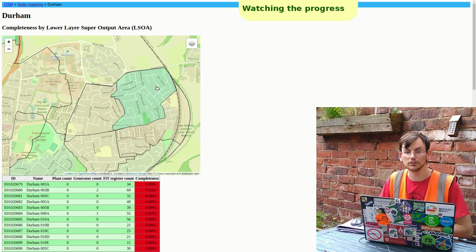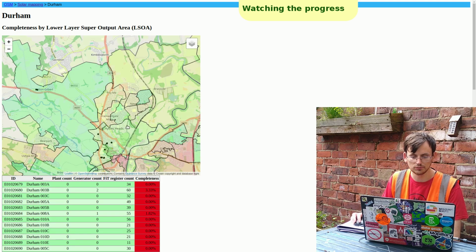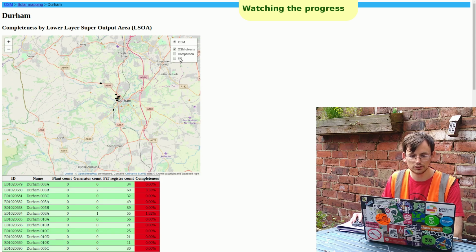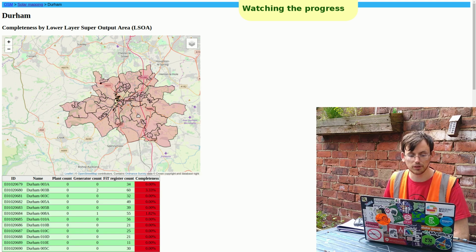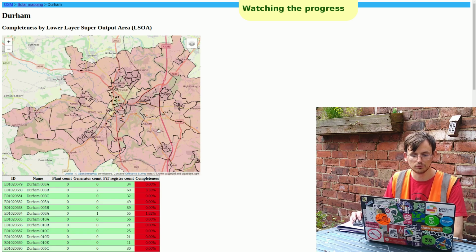Or maybe if you're near Newton Hall, you could find those for me. And of course, ideally, we want all of these to be mapped and all across the UK. So when we change it to comparison, none of these will be red or even yellow. They'll all be green.